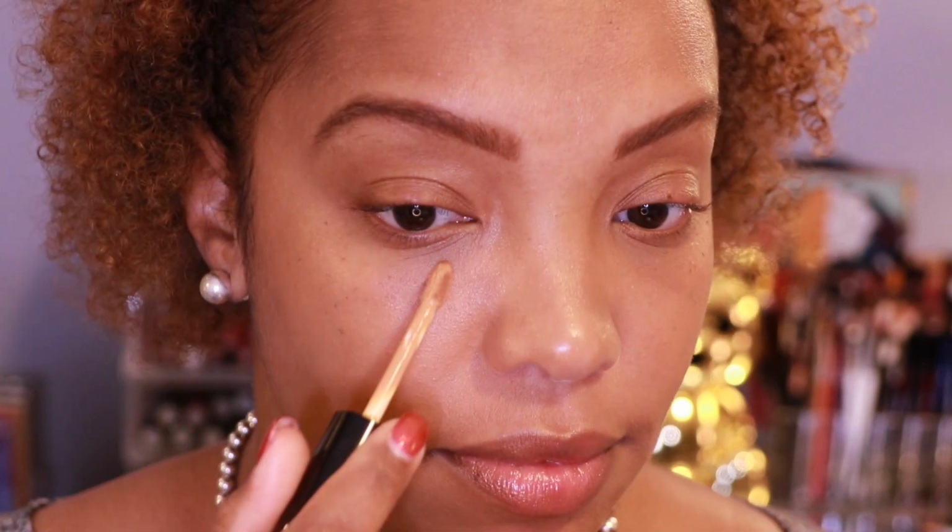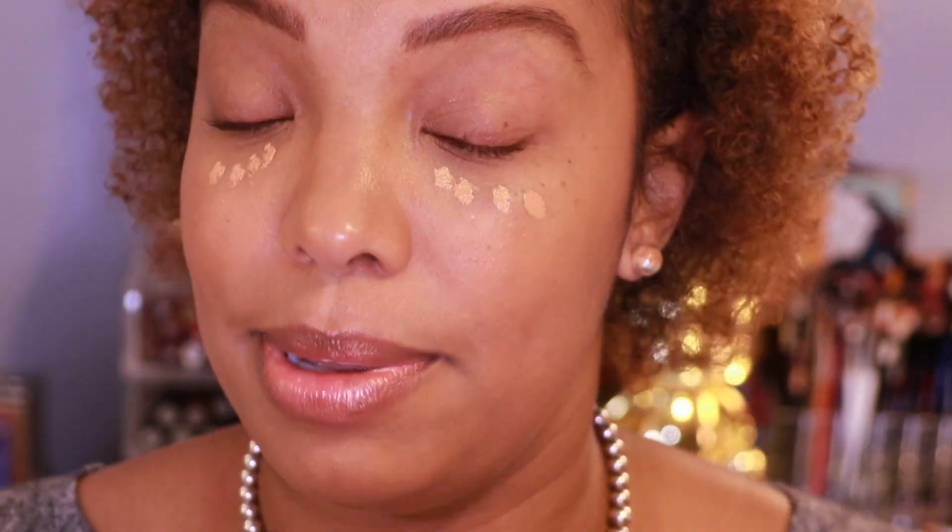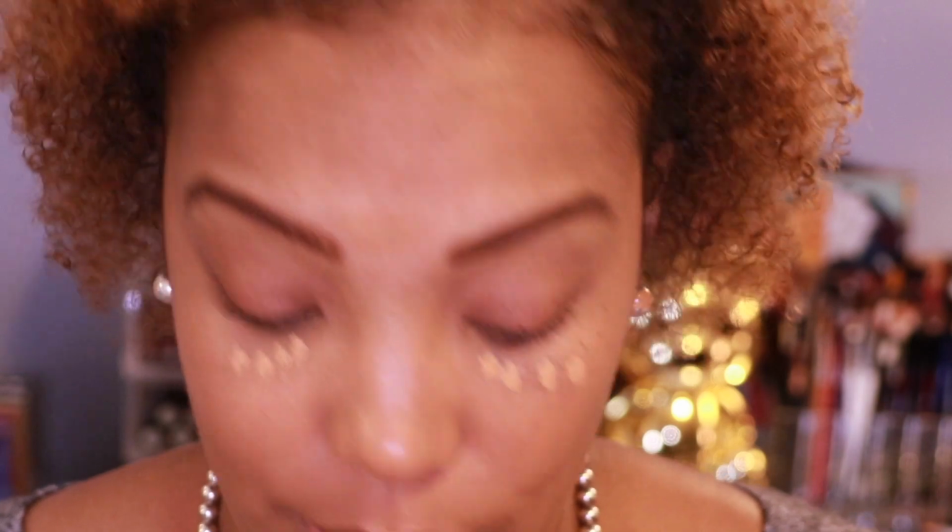And then I'm going to go in with medium 20 underneath my eyes. And I'm just going to take a couple dots right there. I tend not to do too much concealer. I probably did too much. Honestly, I probably really did too much. Because I don't like a lot of concealer underneath my eyes. I'm like, who am I?